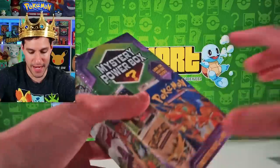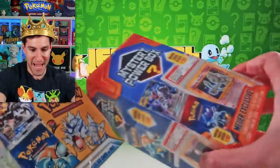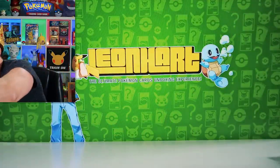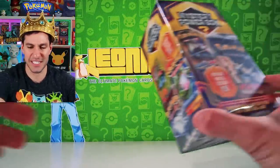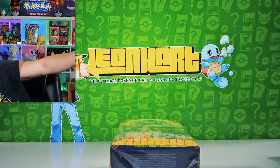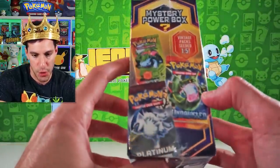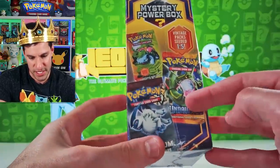Man, I got so many of these. There's so many of these boxes. Let's go. Wait, is this another one of the same one that I just opened up, or is that different? I feel like I just opened this one up. Is it? I don't even know where it is. Did I not just open this up, or did I just show this? No, I didn't see the Undaunted.